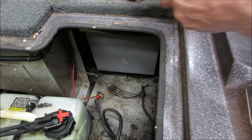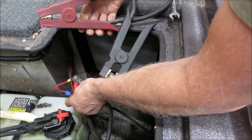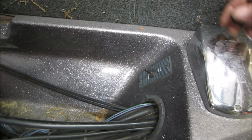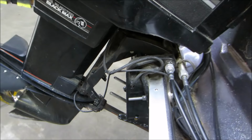Let's go. Put some power up to it, see if anything comes alive. Not drawing any sparks. Let's go see if we can get any kind of the trim to work. It's kind of what we're looking for right now. It's got one right here. There you go. Doesn't go down though. Let's get that little kickstand out of there.